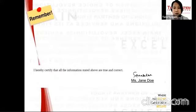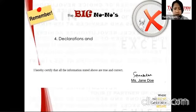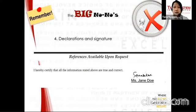Another thing that I often see, I hereby certify that all information above are true and correct. Okay. Do not put these declarations and signature, or do not put "references available upon request," because we will definitely ask you for references. So no need to put this one.